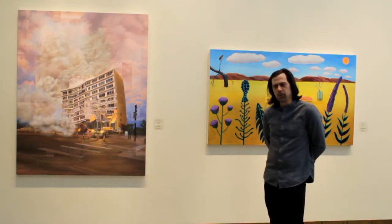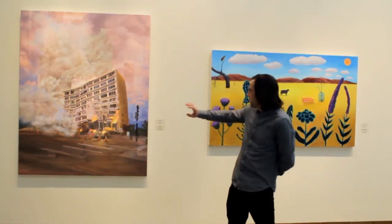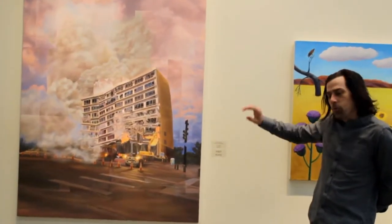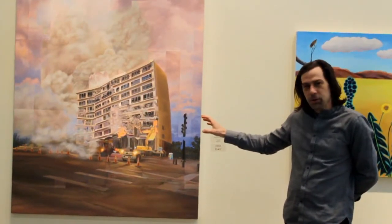So I want to go through and talk a little bit about the work here in the show for you, give you a brief tour of everything. So first we have this piece by Catherine Allen. This is, as you can see, almost photorealistic painting where she's come through and chopped up the landscape in some way, and then we have this demolishing building.